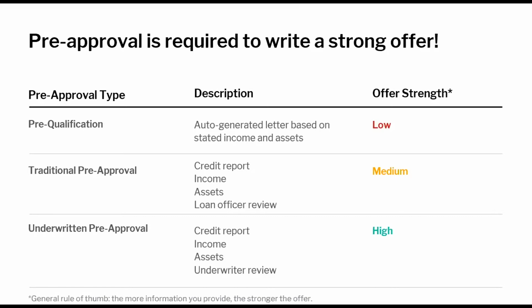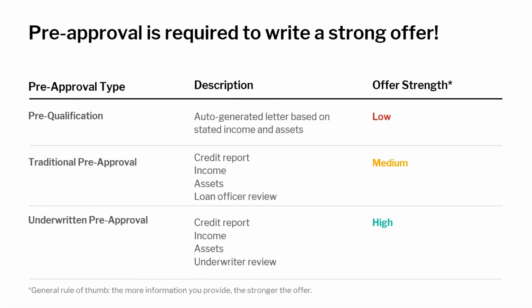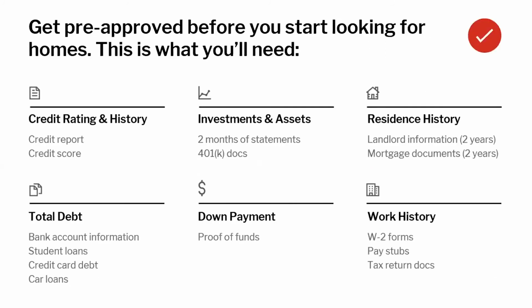Okay, so I'm going to move on through some of this financing stuff, and we'll take it farther. Getting pre-approved is certainly very important. Things that they're going to look at are universal all around. Most of the time they're looking for credit rating, investments in assets, things like 401k. Residential history can actually be applied if you don't have a lot of credit.